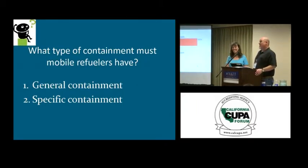The SPCC rule was amended to provide relief to mobile refuelers at the behest of the airline industry, because the majority of mobile refuelers are used at airports, and they made arguments to EPA and showed very solid evidence that there are very few, if any, complete collapses or failures of entire mobile refueler trucks. So EPA said, okay, we're going to provide relief to the airport industry, and then we said, oh wait, if we're going to provide relief to the airports on mobile refuelers, we're going to have to do that across the board.